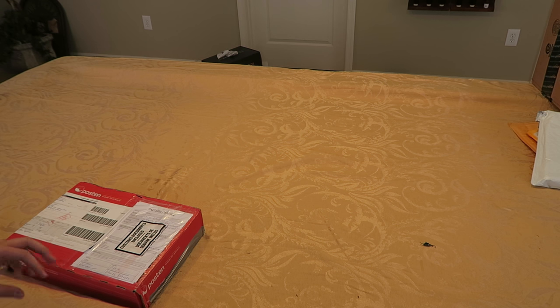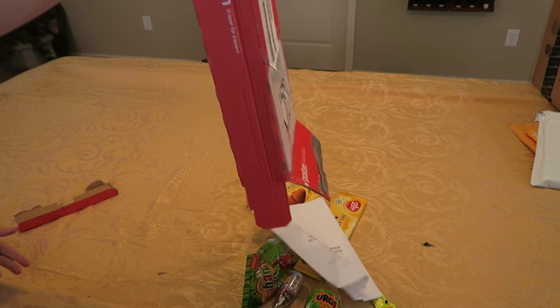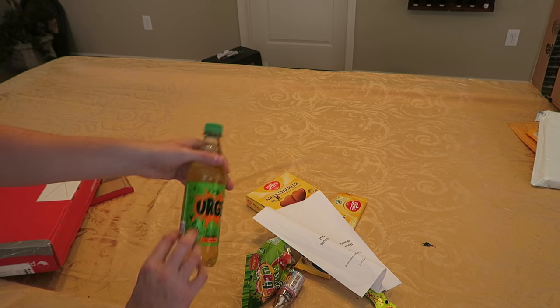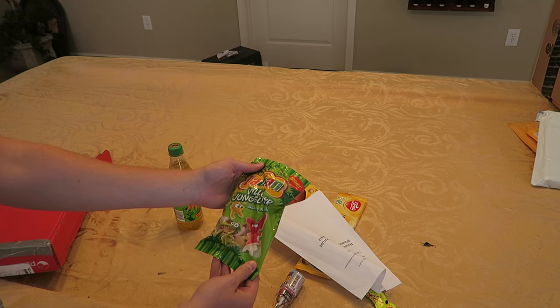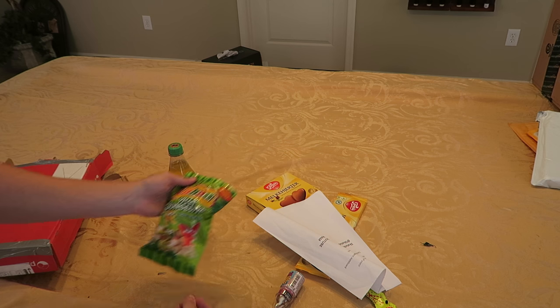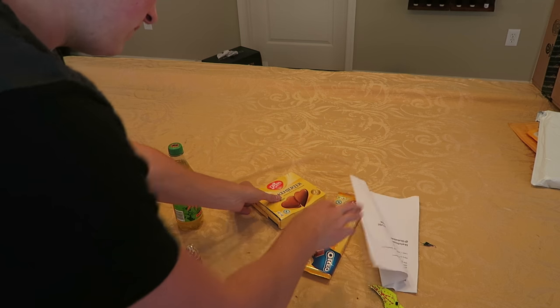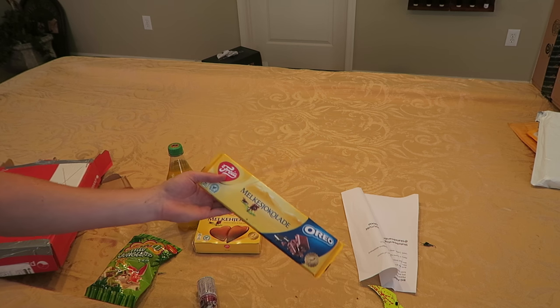This package is from Daniel Evanson. And here we got, whoa. So what is this? Urge. Not sure what this is. Some type of energy drink, maybe. Labonville Jungle. I don't know, some type of gummies. Baby bottle pop, except it says Big Baby Pop. Guess it's their version of it. No idea how to pronounce that. And we got some Oreo chocolate.